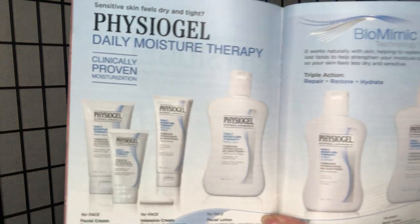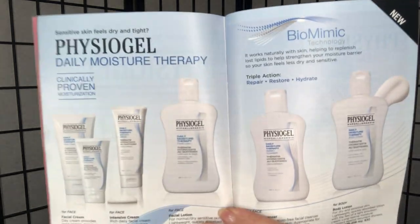And then we have the Physiogel. Physiogel is a really, really good lotion or facial cream if you have extremely sensitive skin, or extreme dry skin. I've even heard people talk about, and you'll have to consult your dermatologist, I'm not a doctor or a dermatologist, but I have heard people talk about their eczema and how this can really help with the itch of that. So this is our Physiogel on page 42 and 43. Face creams, body lotions, all of the goodness here.